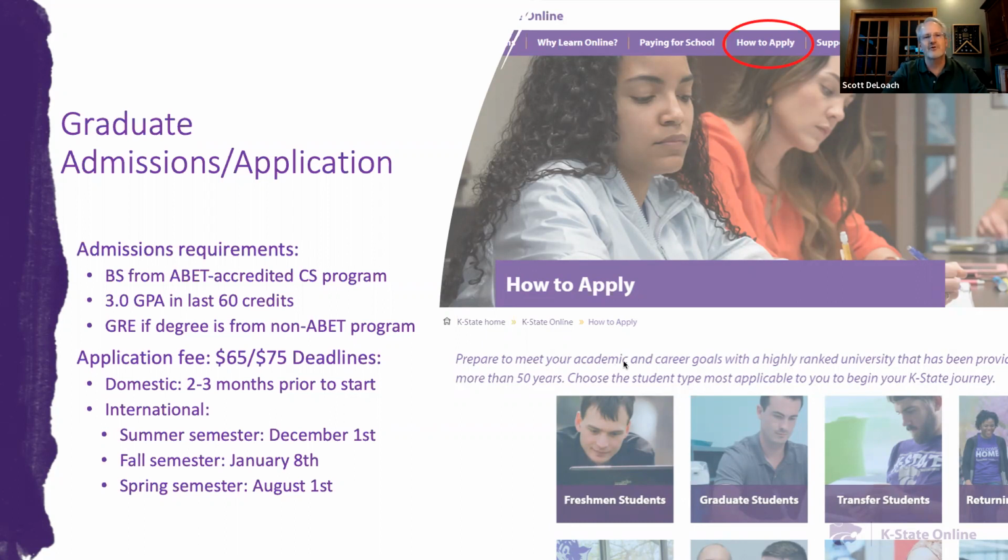There is a requirement that you have a 3.0 GPA in the last 60 credits. To actually apply, there is a $65 fee if you're a domestic student, $75 international. And for domestic students, a couple of months prior to the start of classes, so if you want to apply for this fall, you need to apply pretty soon. If you want to wait and apply for spring, as long as you get in by October, November, you're probably going to be pretty good. International students have very specific dates. They're a little harder, a little more specific in terms of the dates that you have to apply by. Next slide.